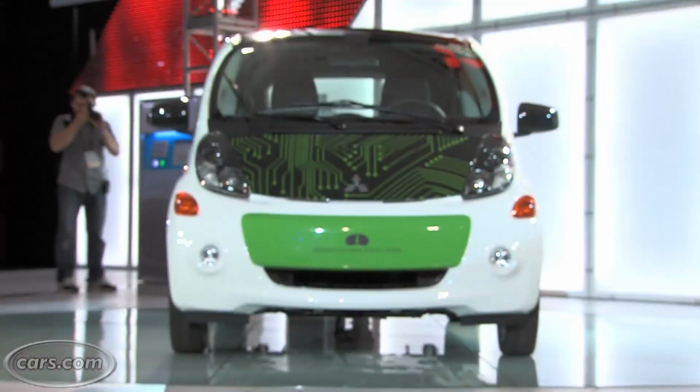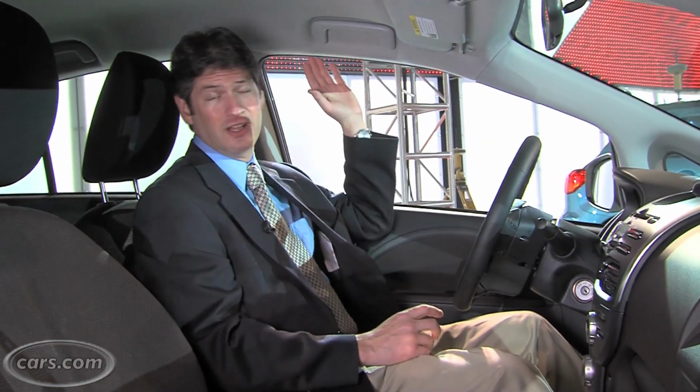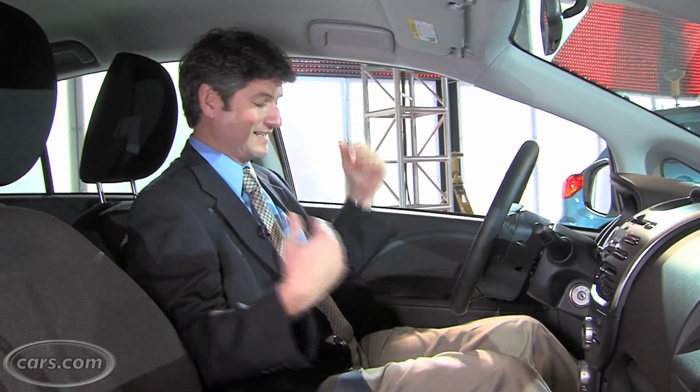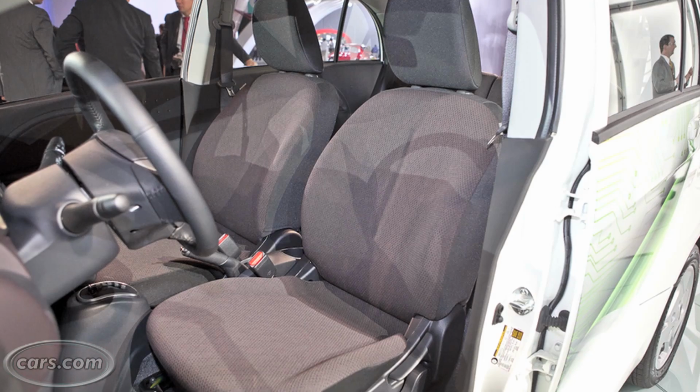One thing they did is they made the car wider, about 4.3 inches wider in terms of track. That's the distance between the left and right wheels, which should make it more stable. And we did find it a little bit top heavy. It also could add to the cabin, but some of that was added for side crash protection and curtain airbags, so it doesn't necessarily mean you're going to get more width. The seats, pretty much the same.